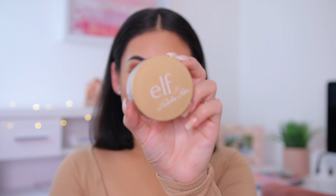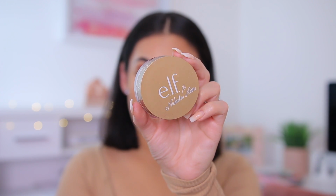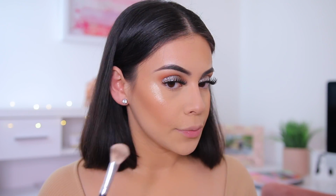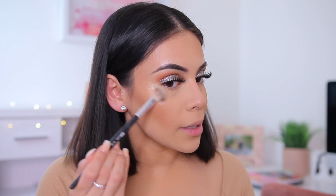Now for highlight, I'm using the e.l.f. and Nabella Loose Highlighter. I cannot stop using this. This is so beaming, so intense, and I love it. And then I'm going to use a small little highlighting brush. This one is from Shop Miss A. And I'm just gonna drown my skin in this.